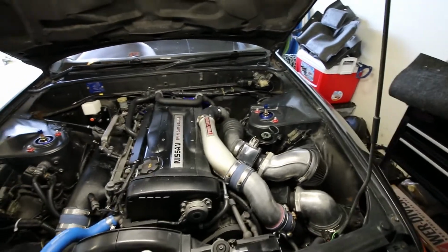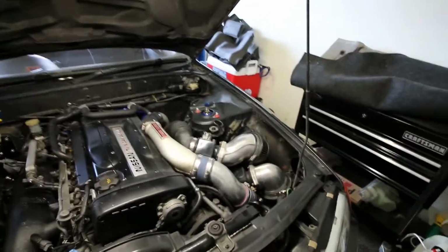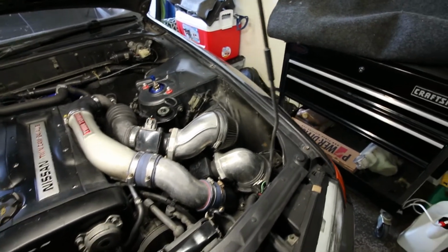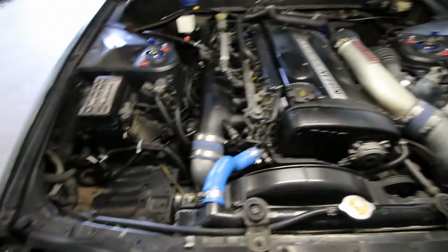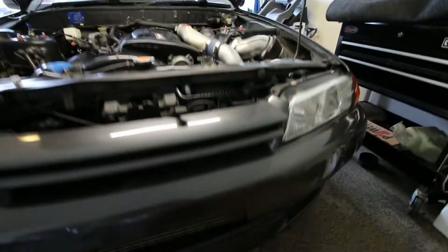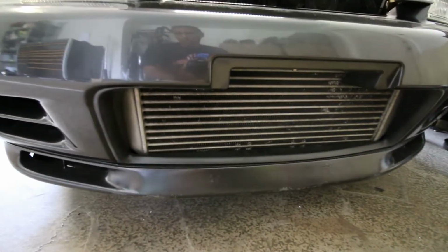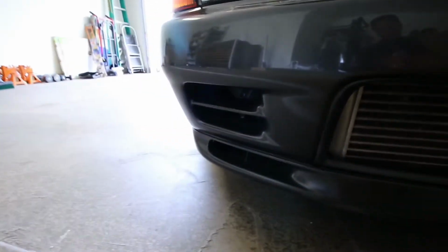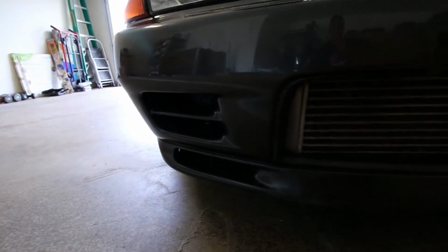So far what the car seems to have are some M's intake pipes with Blitz filters. We have the HKS hard pipes, a couple radiator hoses, heater hoses that were replaced. It does have an aftermarket intercooler. I have no clue which one it is because I haven't ripped the bumper off. And tucked into there, I mean you can't really see too much, is some dual SARD blow-off valves.